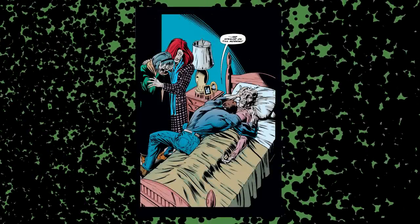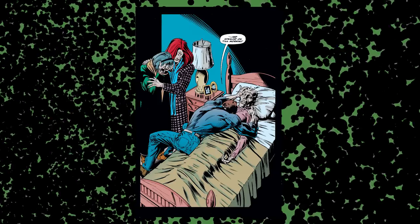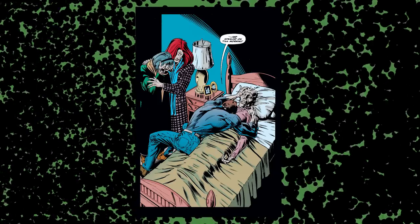This important anniversary issue featured the death of Aunt May, and while that was later retconned, it's a beautiful story in and of itself. Unfortunately, the cover was an embossed cover that was supposed to look like a gravestone, and there is just no definition to it, so it ends up looking like a muddy gray blob.